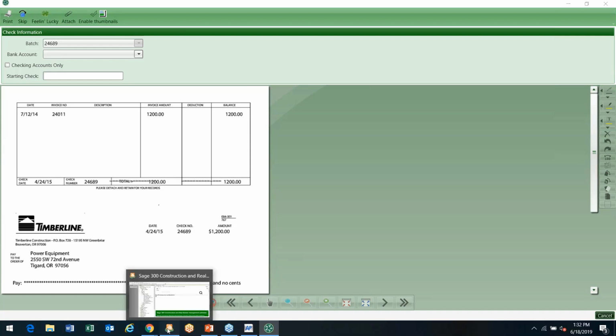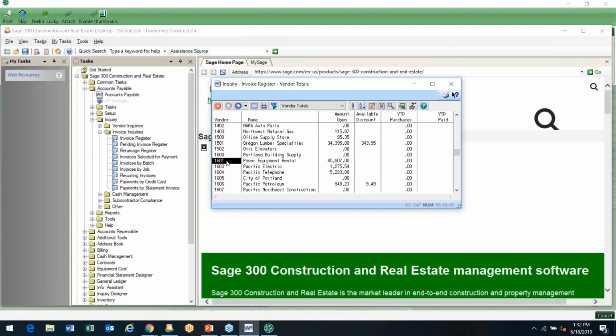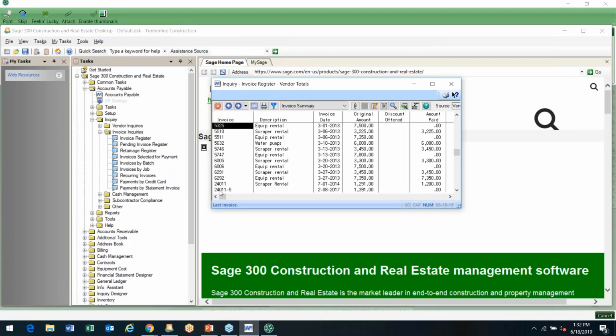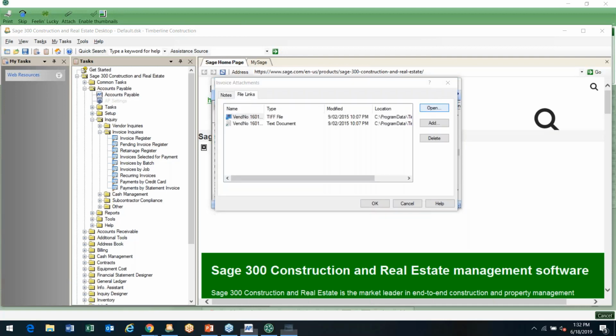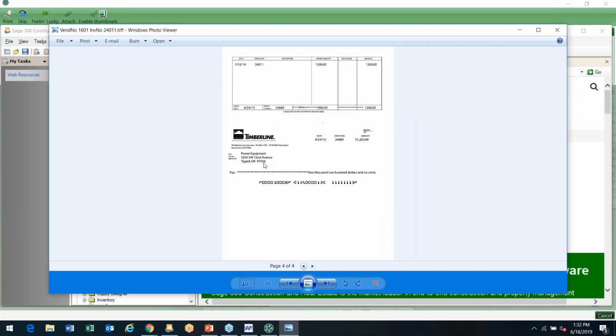What that then allows you to do is, I could be inside Sage 300, and if I wanted to do an inquiry and maybe look at my power equipment rental vendor, look at the invoices, and scroll down to invoice 24011, when I click on the paperclip, I'm able to see a package that shows me not only the invoice, but all of the supporting documents all the way down to the check image. So again, I've demonstrated how we can take the purchase through the workflow automation of AP invoices, through the payment process, and not once did we ever touch the paper. Everything was completely efficient. We never had to use a piece of paper anywhere along the way. And now the checks have been paid and they've been attached to the invoices inside Sage 300.